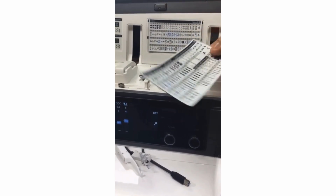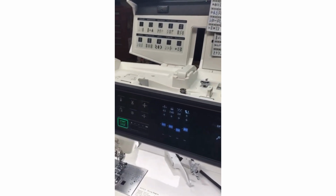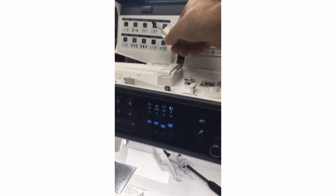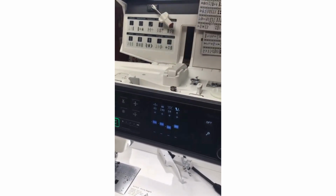Or how about these magnets here? They hold the lid down. We could even use the magnets there. Or when we have our screwdriver and our mini duckling scissors, we could use the magnets here to hold all of our tools. Isn't that cool?